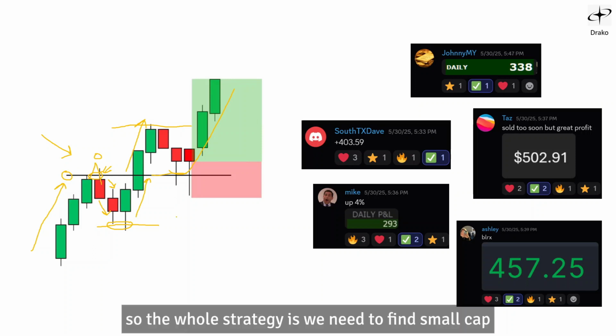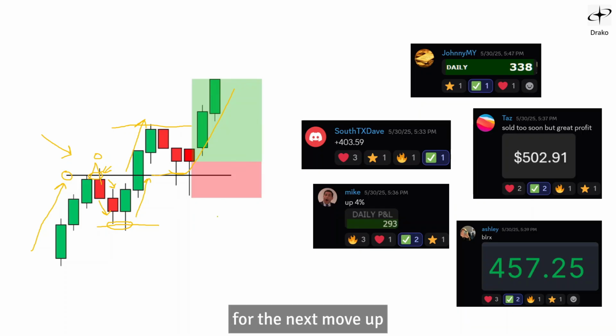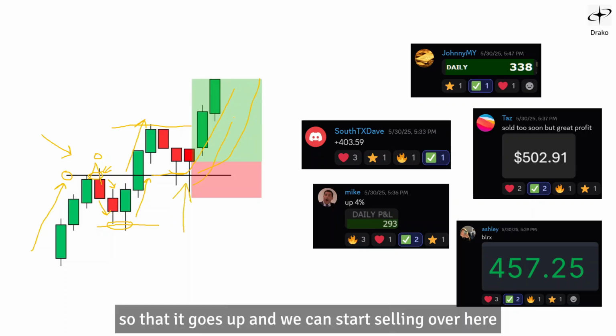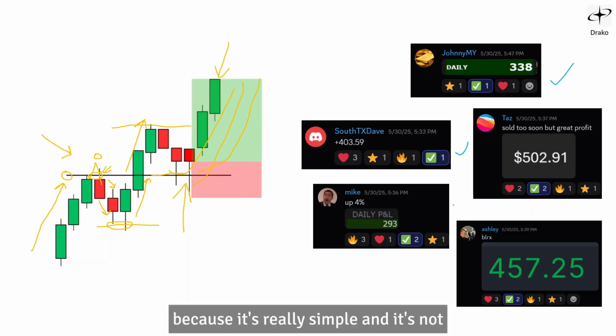So the whole strategy is we need to find small cap, fast moving stocks, and we need to buy them at support for the next move up. So the whole strategy is buying the stock over here at this level so that it goes up and we can start selling over here. That's the whole strategy. And you can see here are some wins from the community because it's really simple and I'm not reinventing the wheel. I'm not inventing anything new. It's pretty simple. Let's get into the specifics.